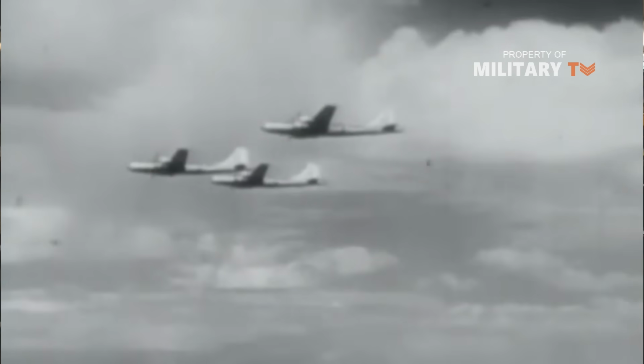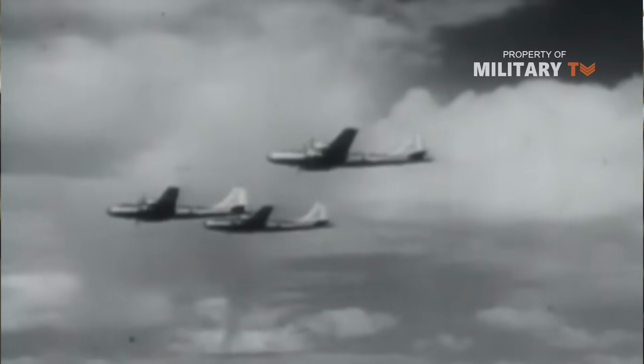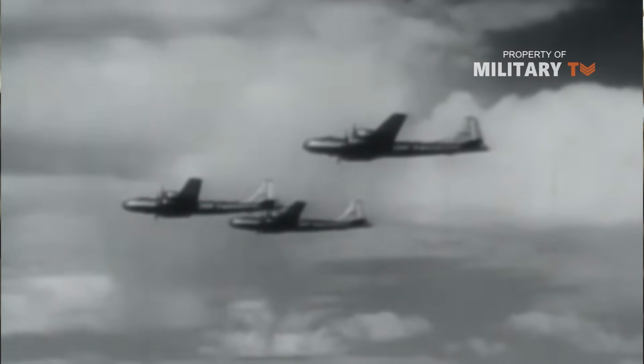The most famous B-29 of all was the Enola Gay, which dropped an atomic bomb on Hiroshima on August 6, 1945. A second B-29 named Boxcar dropped a second atomic bomb on Nagasaki 3 days later.